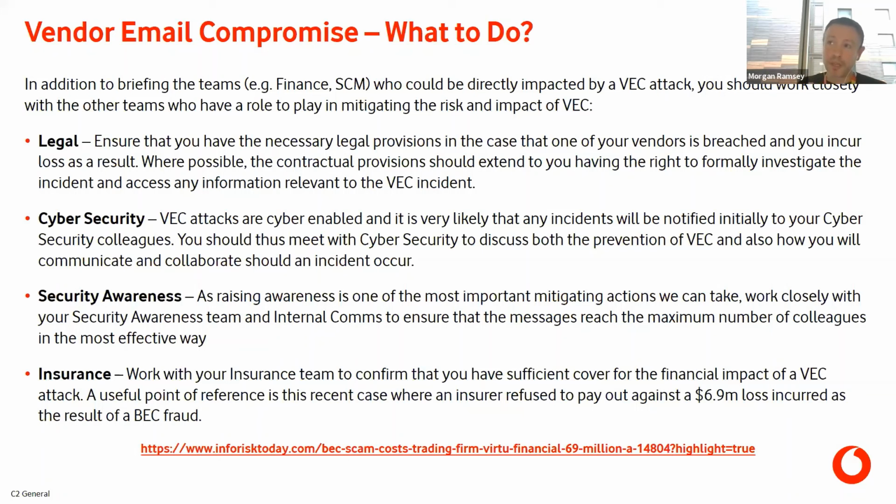I think you could typically expect to have some level of insurance cover for these scenarios. But you need to make sure that first of all you do, and that there aren't any exceptions and circumstances where a claim could be refused. So again, I would say look at that story that I've linked at the bottom of the slide and take that to your colleagues who deal with insurance and say, look, can we make very sure that we've got some kind of fallback position here, should we be a victim?